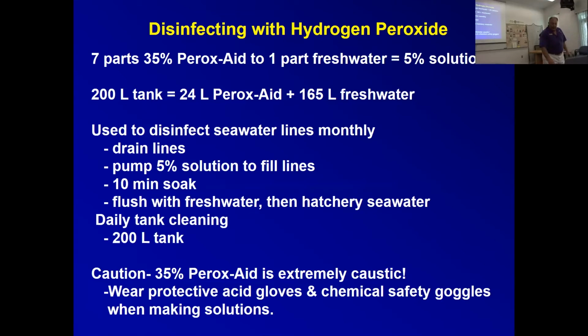So you've got to be careful about using it, but no more careful than you do handling bleach. And if you get bleach in your eyes, you're going to be sorry too.